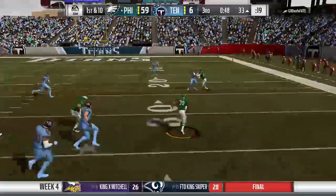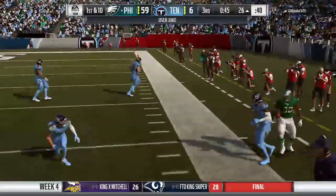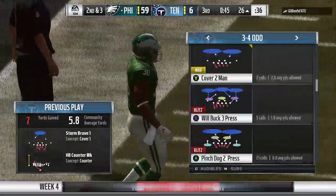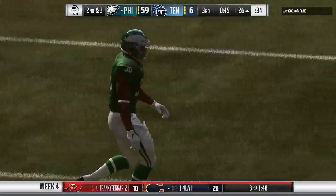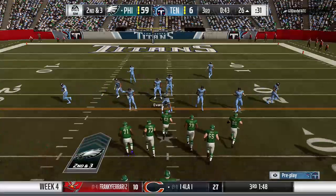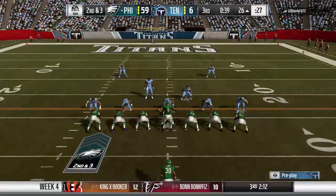Now they try the right side here. Nice footwork at the 25. And he is out of bounds inside the 30. It's a 7-yard carry to set them up with a 2nd and 3. You know what really fires up offensive linemen? When the guy that is carrying the ball behind them can create his own space and break a tackle along the way.